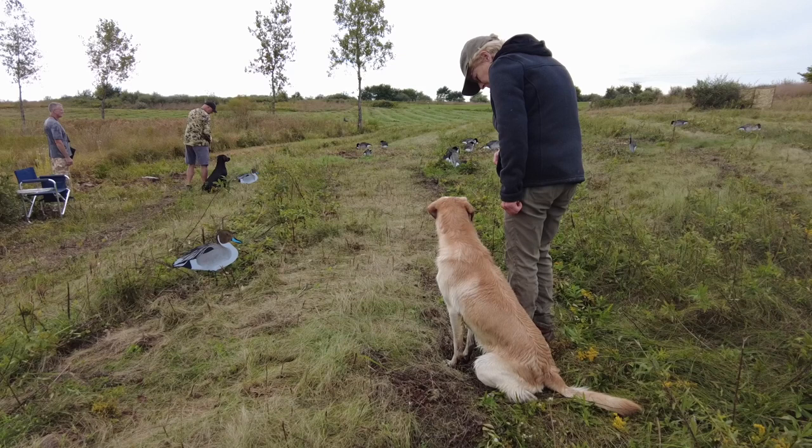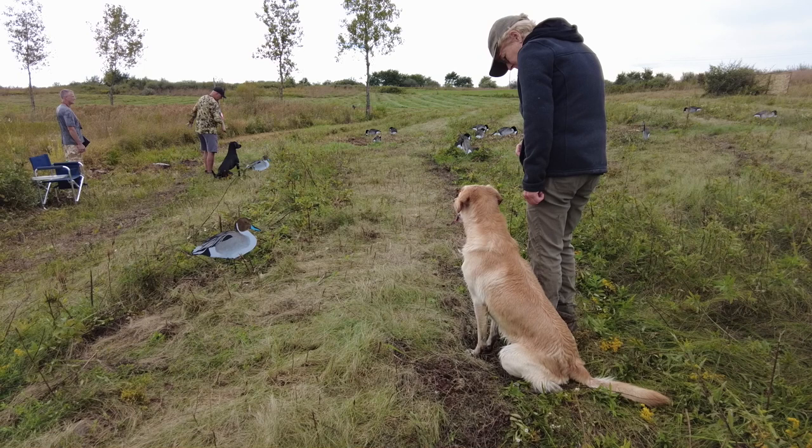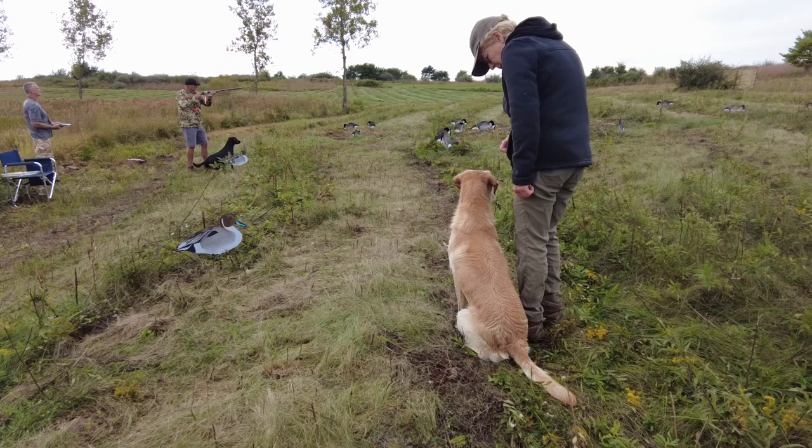A good practice is to always check with the honor dog handler to be sure that they are ready before you signal for the birds. This can help both of you. You do not want the honor dog to break when you are running your dog. A simple check with the honor dog handler can help to reduce the chance of that happening. Just look at the honor dog handler and ask, is the honor dog ready?